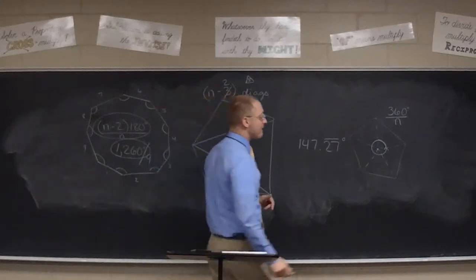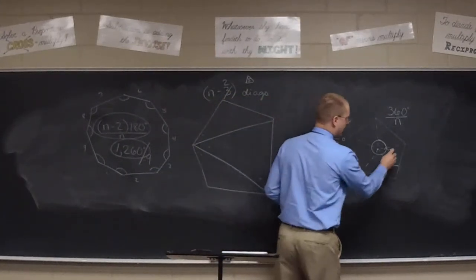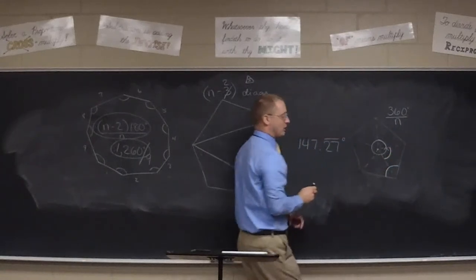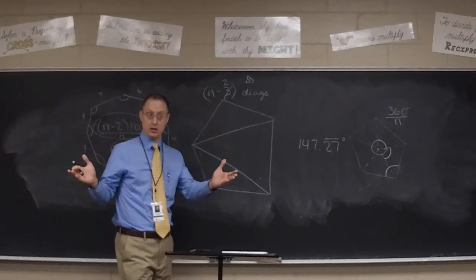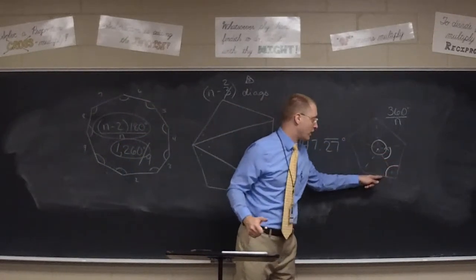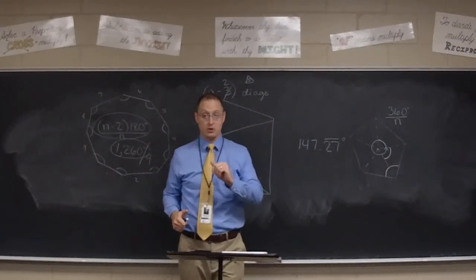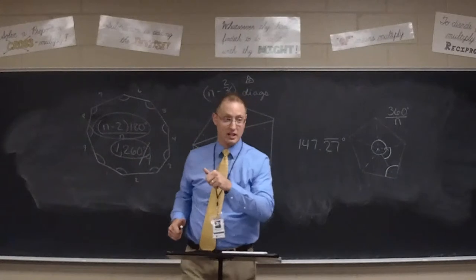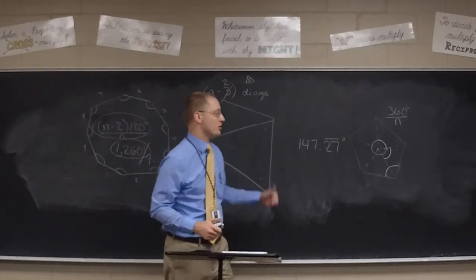By the way, we did make this observation. An interior angle of a regular polygon and an angle at the center of a regular polygon will always share what relationship? Anyone? They're equal? No. The angle at the center and the interior angle will always be... Chris observed it at the very end of the hour yesterday. 180. Supplementary. They'll always be supplementary to each other.